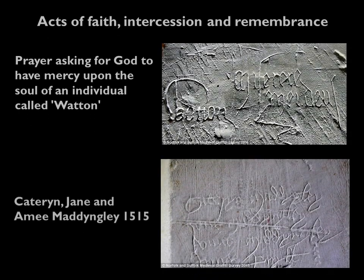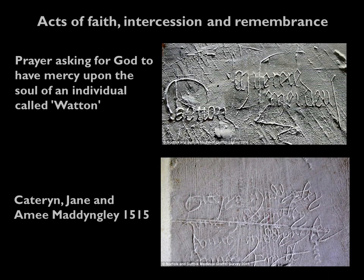There are other ways as well of making a mark in churches. And some of these are very touching. The top one there is someone actually asking for God to have mercy upon the soul of an individual. That's quite explicit. The bottom one is really touching. It's, I believe, a memorial to these three sisters, Catherine, Jane and Amy Madingley, in 1515. Now we know that those three people, and this I should say isn't from Eastbourne, all died of plague in 1515, three sisters. And it's very likely that many people who couldn't afford a permanent memorial would sometimes have a wooden memorial, sometimes nothing at all.